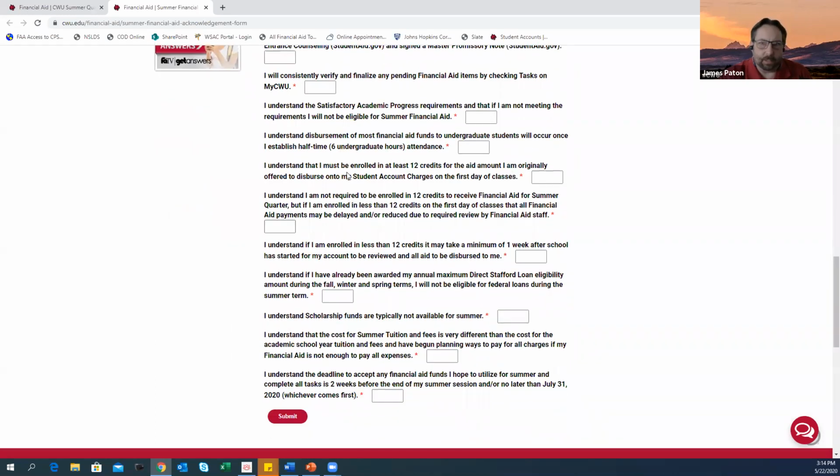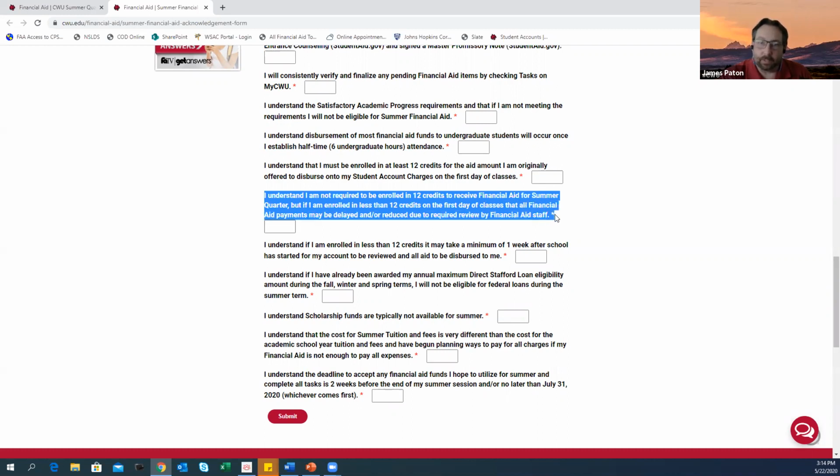The last area that is important on here is right in here. I understand I am not required to be enrolled in 12 credits to receive financial aid for summer quarter, but if I am enrolled in less than 12 credits on the first day of class, that all financial aid payments may be delayed and or reduced due to required review for financial aid staff. And this, again, goes over, we will assume that you're going to be taking full-time. If you're not in full-time credits, your disbursement of financial aid will be delayed a little bit, as we need to just go through, review that everything is corrected before we release that student aid onto your financial aid account.